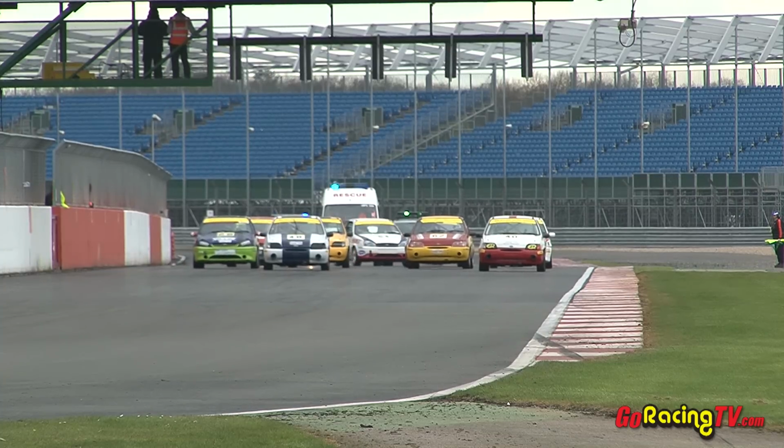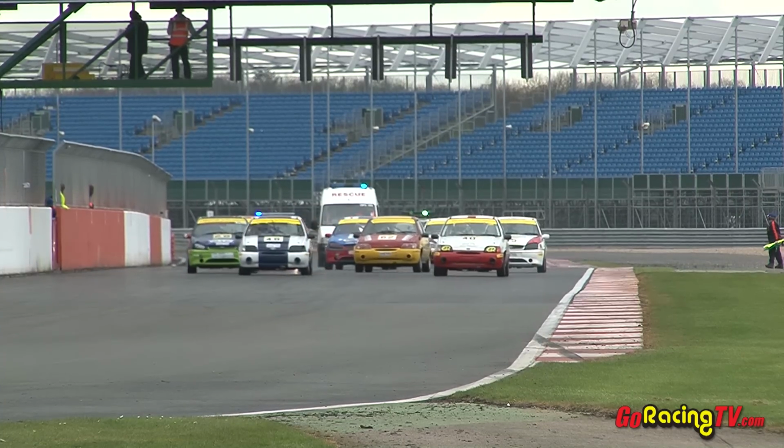Decent field of cars, as we said, more to come over the course of the season. A couple of drivers choosing to pick this one as a dropped round for whatever reason. Maybe car's not ready. 5-second board there from the gantry. And are we going to see another David Elsom run away here? Chris Tomazis will certainly be keen to take the battle to him, and away they go.